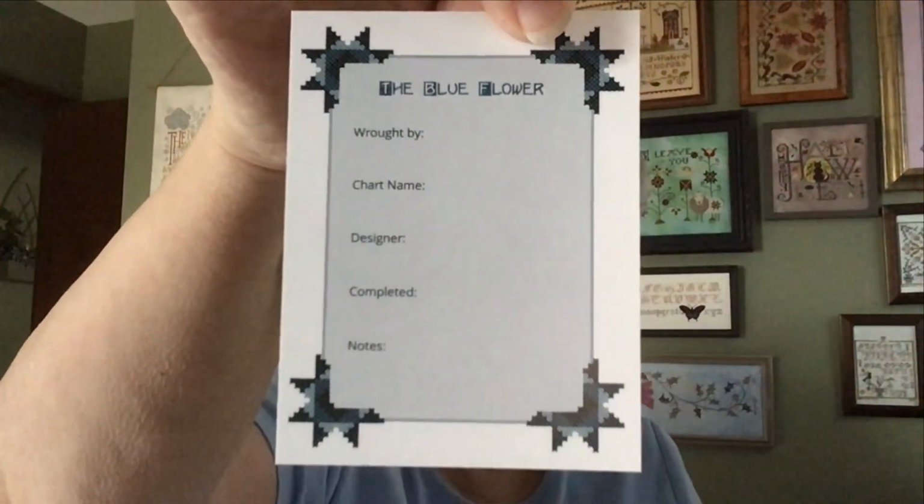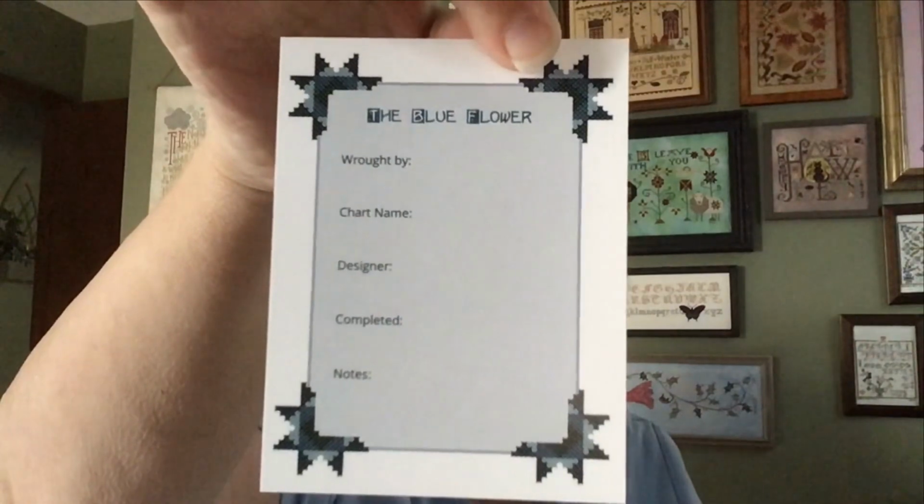This pattern has been around for a while, but I have always loved it, let me take it out of the plastic for you, and just never got it ordered. And I was watching a Flosstube and somebody just finished it and I'm like, oh, I want that. Oh, there's something in here. Oh, the Blue Flower added a little identifier card on there. So that's really cool. It was in the middle of my pattern.